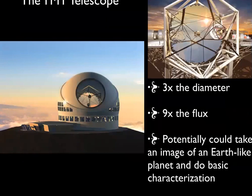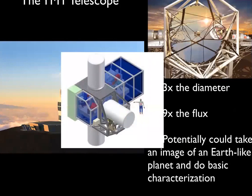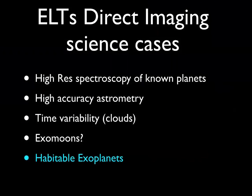The future is TMT, bigger. Whether it goes to Hawaii or the Canary Islands, no matter, it's three times the diameter, 10 times the flux. It has the potential to look for habitable planets. This is the NFIRAOS instrument, to give you an idea of the size of these instruments. The bigger the telescope, the bigger the instruments. It's the size of a small truck with optics that are 30 to 40 centimeters in diameter, quite expensive.